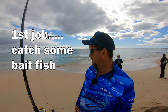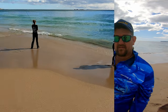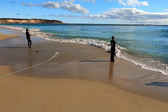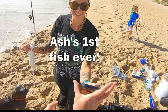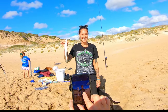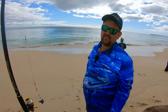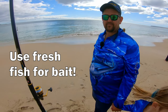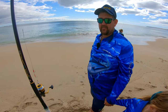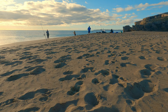So that's the first job today, to catch some fish to put on there. Have a look at it, first time fishing. You can't beat fresh fish. And they always say if you use the fish that are caught in the area, it's always the best thing, because that's what they'd be feeding on anyway. Yeah, exactly right.